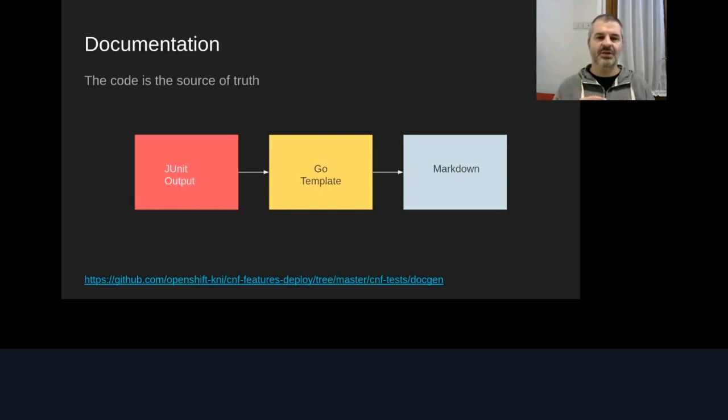For each test documentation, as I said before, we are striving to have the code as the source of truth, and we do that by using the JUnit output. We also have this JUnit reporter that comes out of the box from Ginkgo, produces a standard JUnit XML file, and from a dry run, we parse it, we use it together with a Go template, and we produce a markdown file that contains all the list of the tests and all the description of the tests, taken from the name and from an additional map.